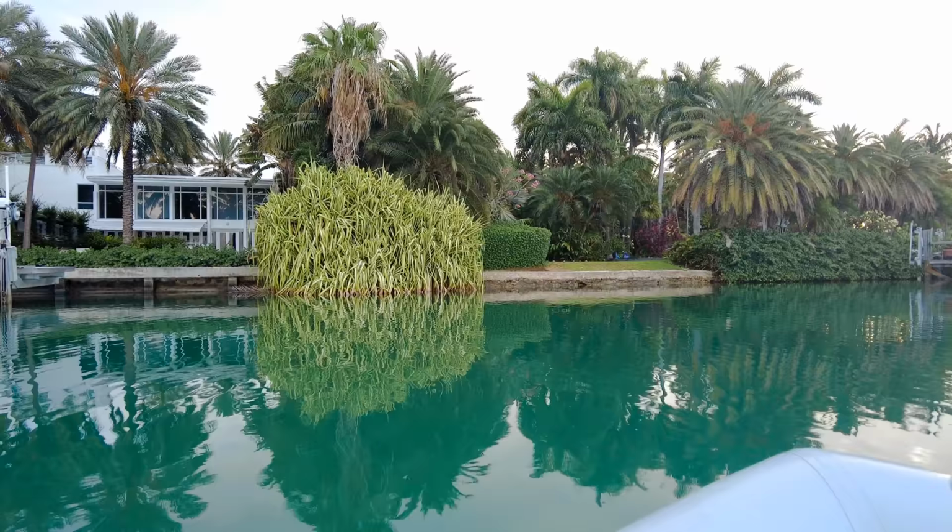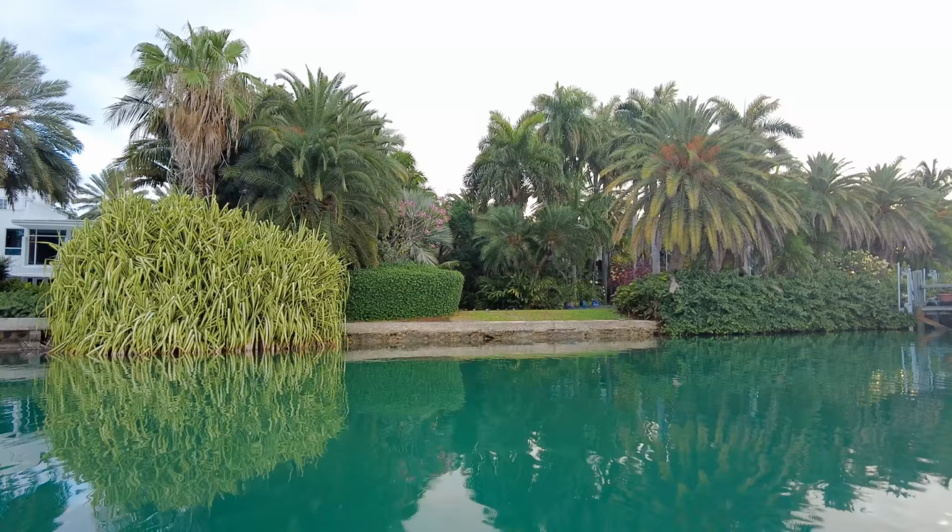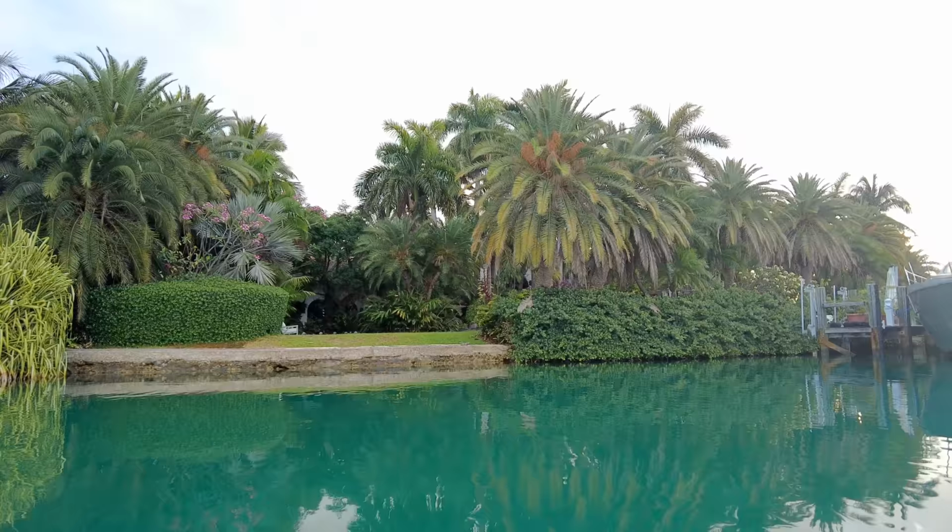Look at the privacy that these guys have here. Like, this is like, get off my lawn, get your eyes off my lawn, everything off my lawn. Watch. Get off my lawn! Actually, I like this. I really love the palm trees and the royal palms. I think that's bad as hell. We still have this tranquil water as well.